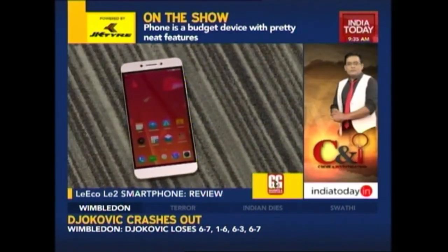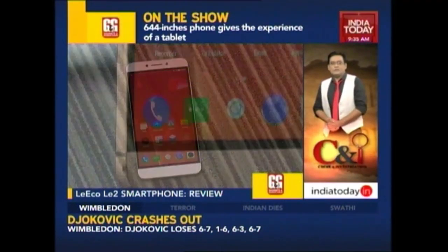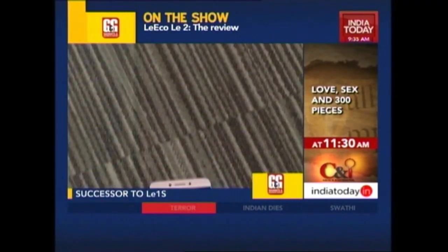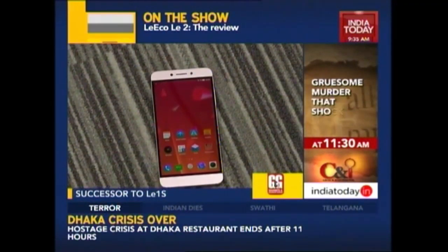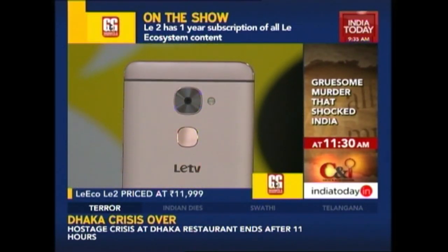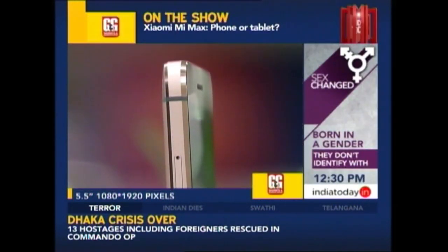This is the LeEco Le2, successor to the Le1S, which was launched in January this year. The Le2 looks much better and well defined. It's still an all-metal unibody design, prominent changes being the change in the camera position at the back. And you also get a fingerprint scanner as well. The new 16MP camera protrudes out, but the company gives you a protective cover, so don't worry about that.